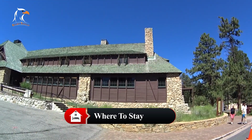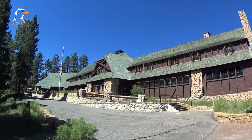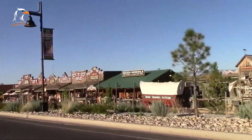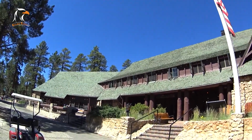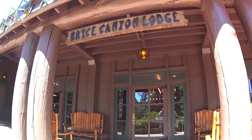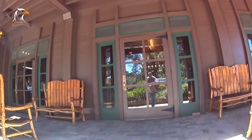If you want to be able to walk out of your room and see the sunrise over the park, stay at the lodge at Bryce Canyon. But if you don't mind driving a few extra minutes, you'll find good options in either Bryce Canyon City, Tropic or Panguitch. I recommend staying inside of the park if you want to be within minutes of the most popular hikes and viewpoints. The lodge at Bryce Canyon is the only hotel in the park, and its proximity to the spectacular amphitheater views is unparalleled.